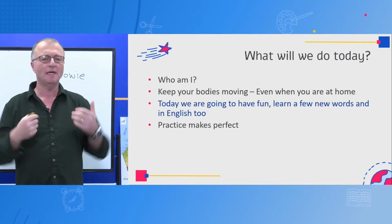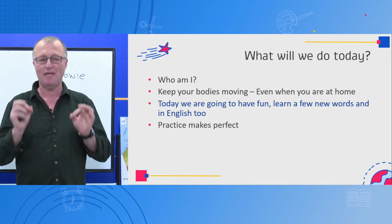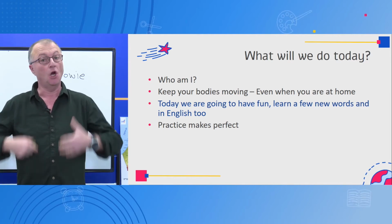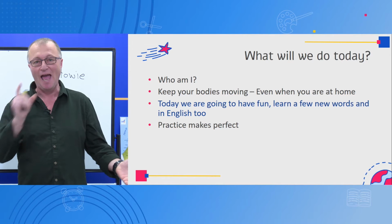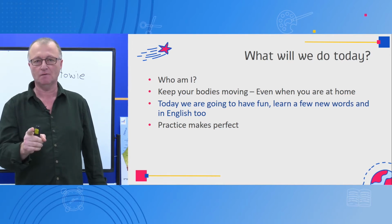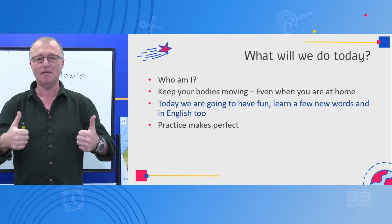And today we're going to keep our bodies moving, even when we're at home, because that's very important. Today we are going to have fun, learn a few new words, and in English too. Practice makes perfect. What does that mean? The more you practice, the better you'll be.